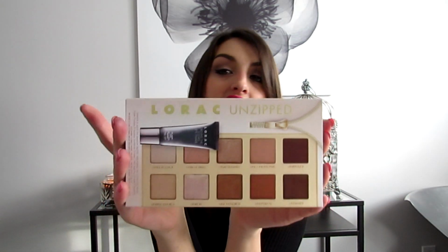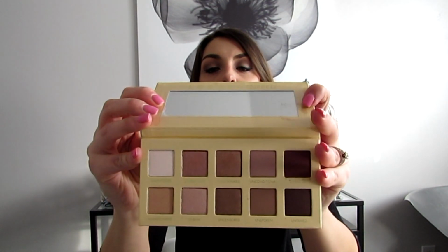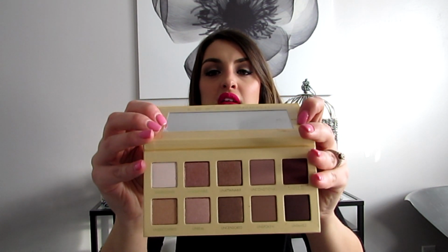And then I got the Lorac Unzipped palette, and they have two of these as well. The other one was, I believe, the Unzipped Gold, a palette that has more gold tones in it, just very warm. And like I said before, I am drawn more to cool tones, so this one was a little bit more in that direction, and the colors are really beautiful. They're very pinkish and mauve-y, which I really, really love. It comes with a lot of product, and this one also came with an eye primer as well.